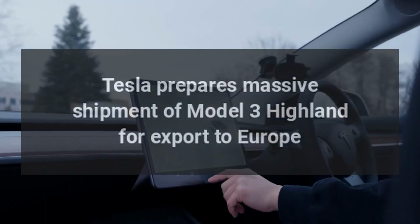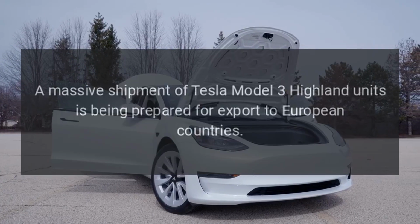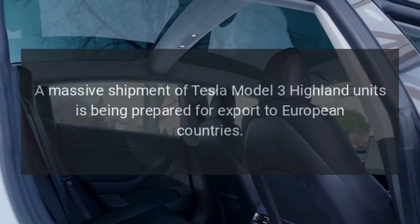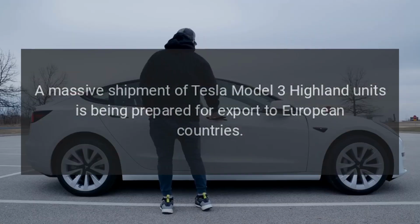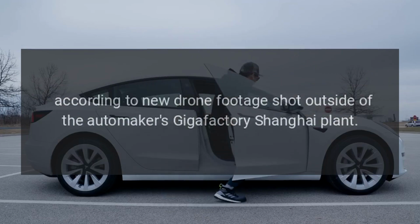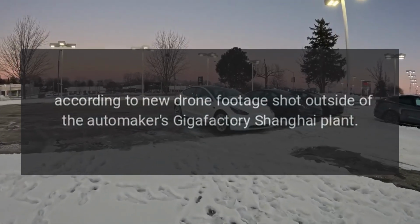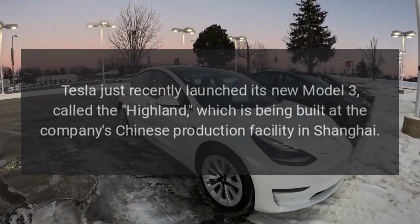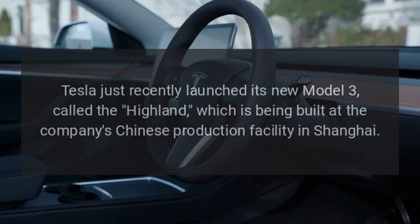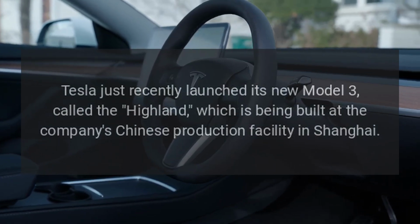Tesla prepares a massive shipment of Model 3 Highland for export to Europe. A massive shipment of Tesla Model 3 Highland units is being prepared for export to European countries. According to new drone footage shot outside of the automaker's Gigafactory Shanghai plant, Tesla just recently launched its new Model 3, called the Highland, which is being built at the company's Chinese production facility in Shanghai.